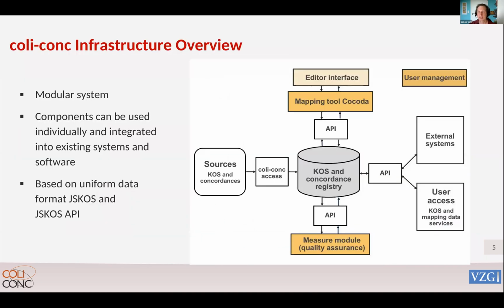First the technical infrastructure, or the general overview. It's a very modular system. So in the center there's a registry, a database of, or rather several databases of, all the vocabularies and all the mappings and annotations and so on. But these can also be used independently. This component is a database management system for vocabularies. And then above we have the mapping tool Cocoda.